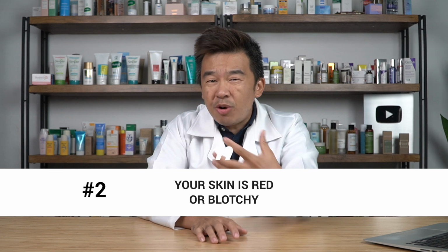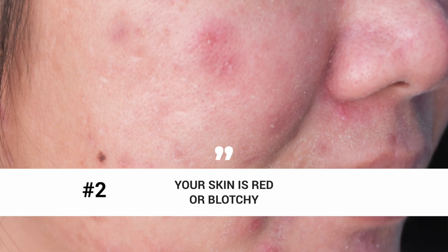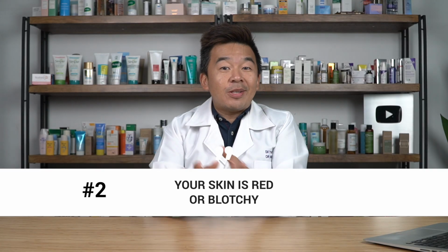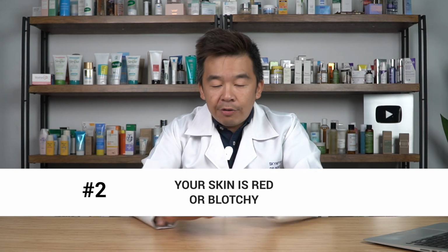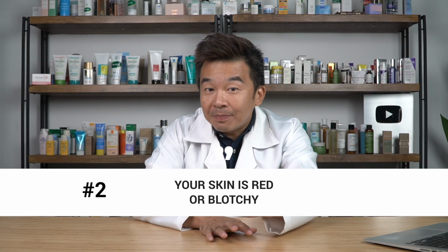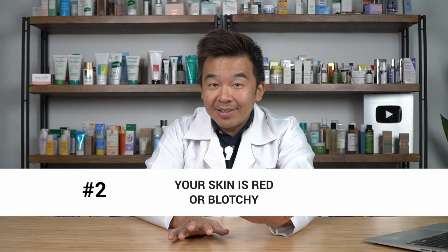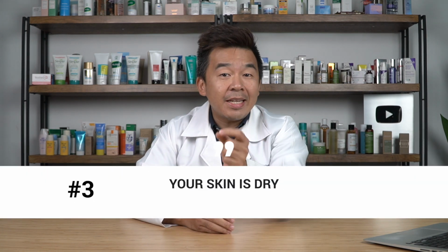The second sign that you might have sensitive skin is that your skin is red or blotchy. One of the ways that I usually educate my patients to know whether you actually have sensitive skin or not is, at night, wash your face with a gentle cleanser, something that does not contain any coloring, any fragrance, or any SLS. After cleansing your skin, do not apply anything. No toners, no serums, no moisturizers. Leave it for 60 minutes, up to 1 hour. After an hour, have a look in the mirror. If you see blotchiness or redness on your skin, these are signs that you might be suffering from sensitive skin.